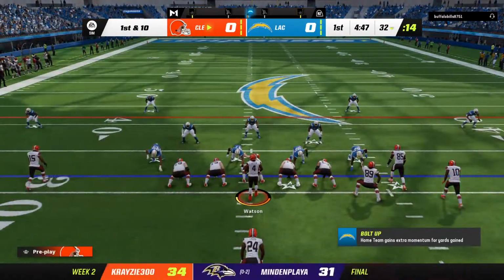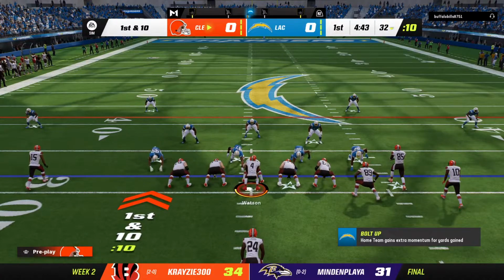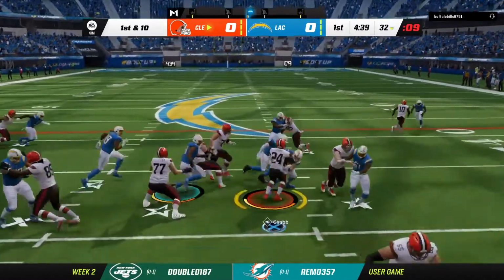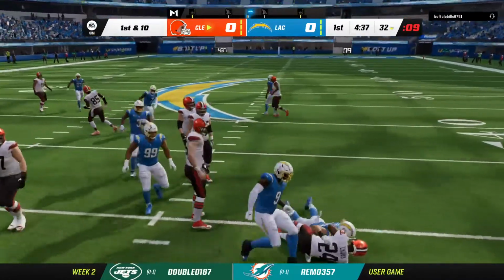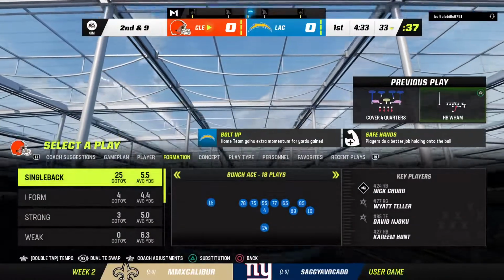From the 32 now, here's 1st and 10. And Chubb will try the middle here. And the defense closes quickly there. He'll get maybe a yard to the 33.